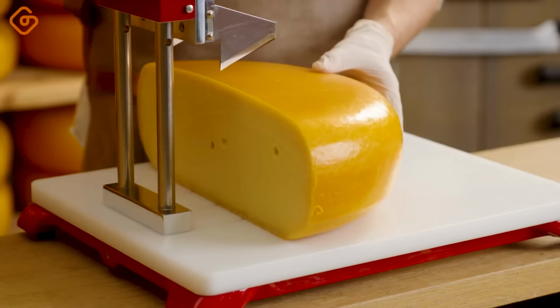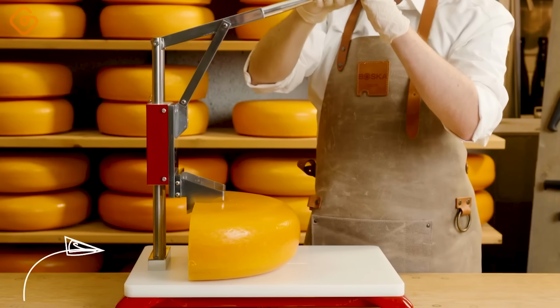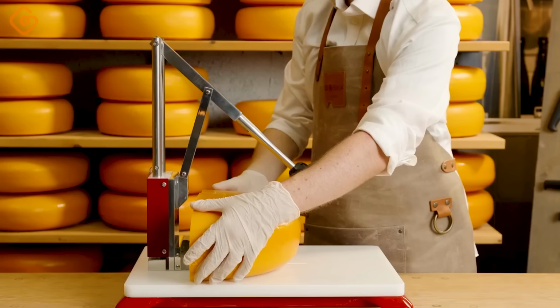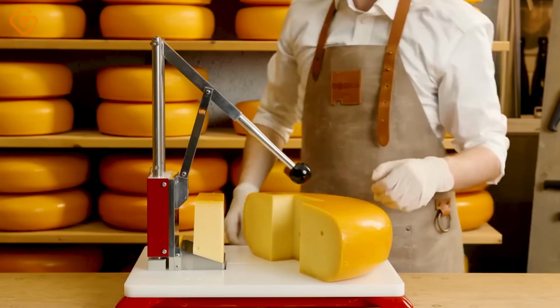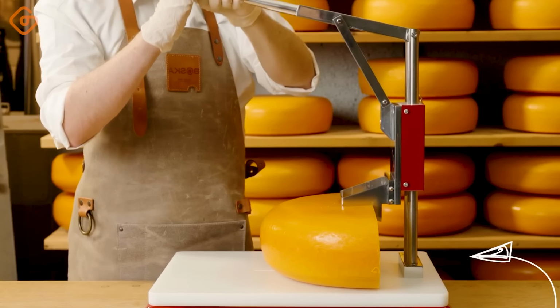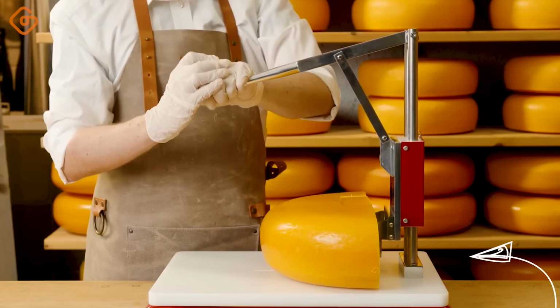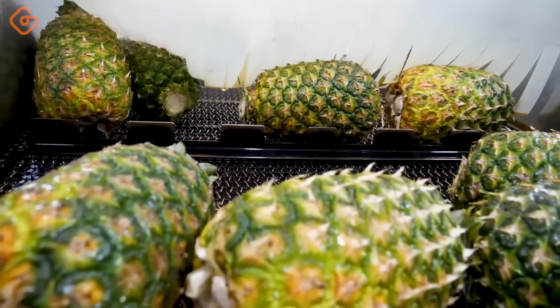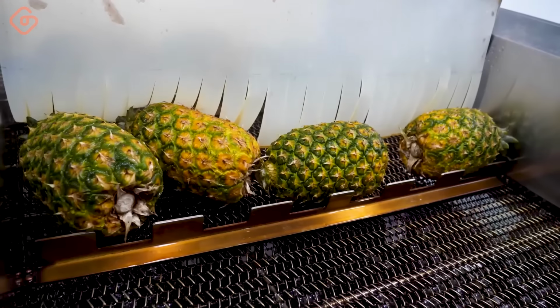When cutting a half wheel of cheese, you need convenience and an easy cutting process. That's why you should choose this divide-o-matic. Round cheese can be cut into perfect, almost flat slices, precisely the way you and your customers desire. I am amazed at the production of the finest Del Monte pineapples in the world.